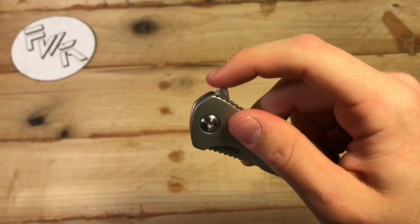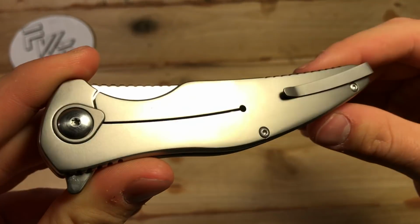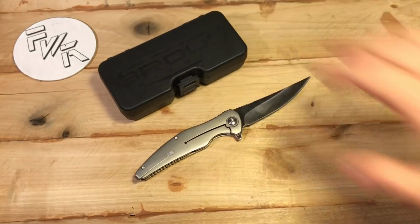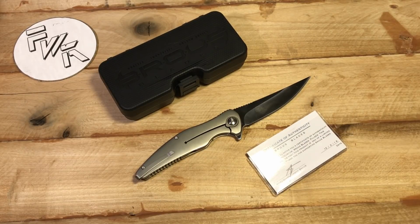I wish the detent was just a little bit more dialed in, but as far as flippers go, this is a good one, especially at the sub $100 price point, which is giving average Joes like me the opportunity to take a look at Brous Blades. So overall, I'm impressed, and I do appreciate you guys weighing in on what you thought would be my next knife, because I made it happen.